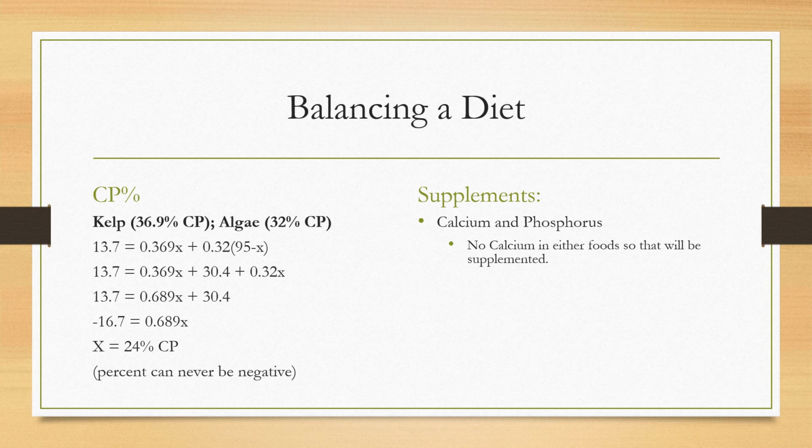For supplementation, there is no calcium in any food sources, but there can be a lot of calcium found on the seafloors. So in the wild, they get enough of each supplement, but in captivity or in an aquarium, they would need more calcium in their food.